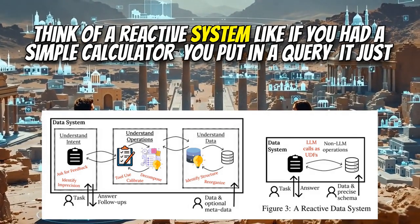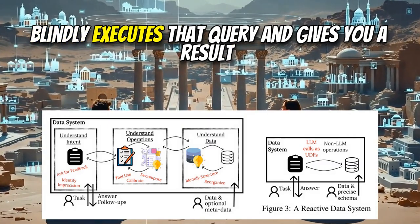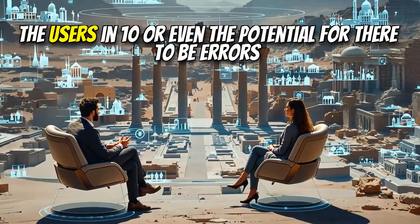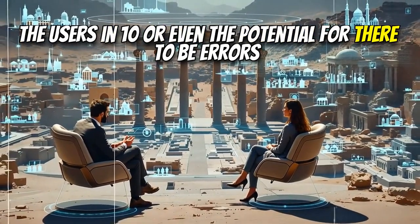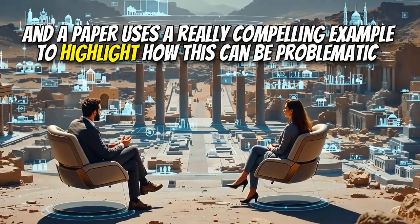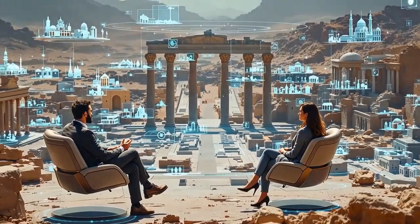Exactly. Think of a reactive system like a simple calculator. You put in a query, it just blindly executes that query and gives you a result. There's no real understanding of the data, the user's intent, or even the potential for there to be errors. And the paper uses a really compelling example to highlight how this can be problematic, especially when you're dealing with complex real-world data. So let's get into that.